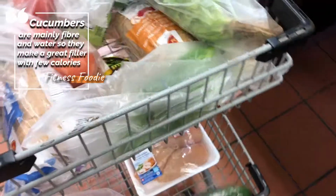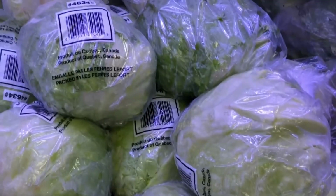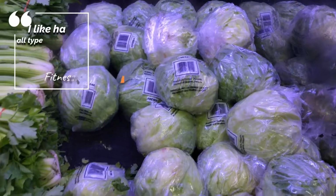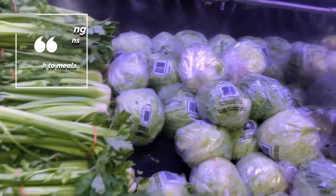Cucumbers, perfect to have around, nice and filling, basically just water and fiber. I always pick up a couple of heads of lettuce. It's nice and cool and crisp in a salad, on sandwiches as well. I like to replace wraps sometimes by using the lettuce itself as a wrapper instead of a bun or something.